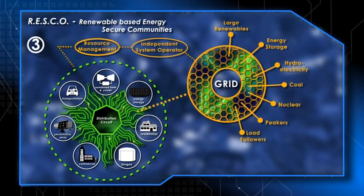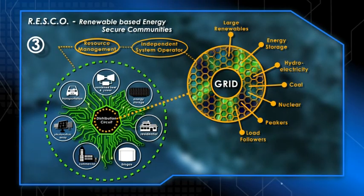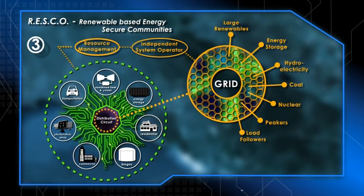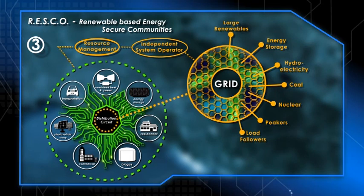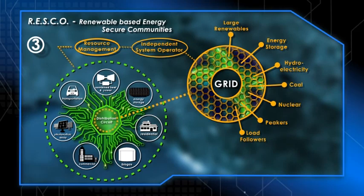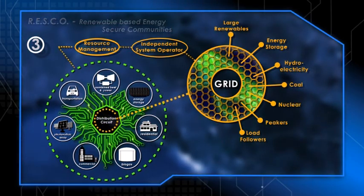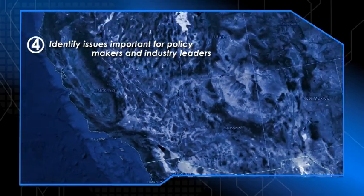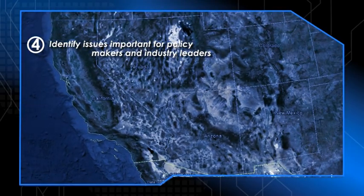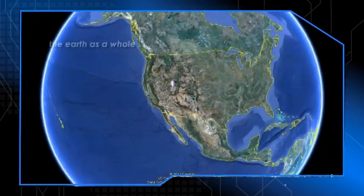3. Establish a roadmap for communities who aspire to develop energy infrastructures that maximize the deployment and utilization of renewable energy resources, while satisfying reliability criteria, enhancing and sustaining power quality, and minimizing the cost of electricity. 4. Help identify the issues that are important for policymakers and industry leaders to address the implementation of renewable-based energy-secure communities throughout the state of California, the nation, and the Earth as a whole.